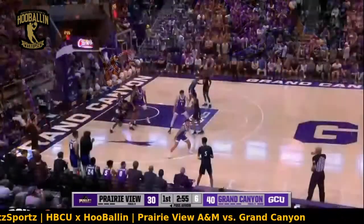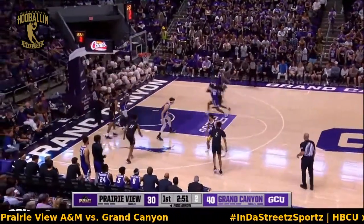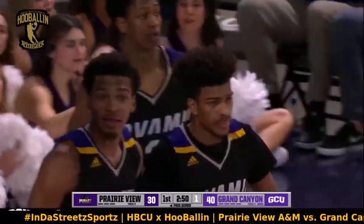Roberts to inbound. Peeling away, Gambrell Jr. 4-3. He's got to do something. Drives, paint. He'll travel. Did you get the foul? Oh, maybe they got the foul before the travel. Officials are going to confirm.